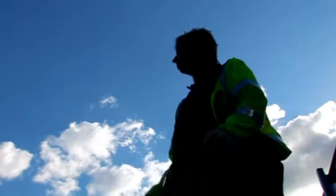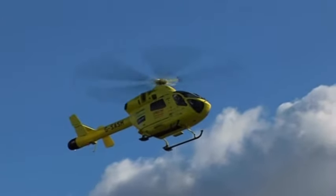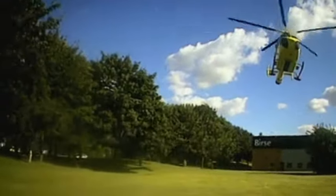Quite a few hazards we need to look out for, especially the trees and the light stanchions. But we've also got to take into account the wind. Ideally, he wants to land into wind. So hopefully this will be a decent place for him. We'll soon find out.